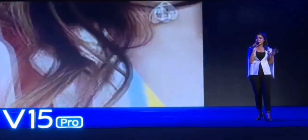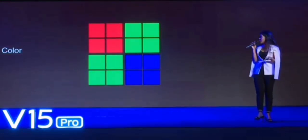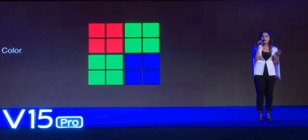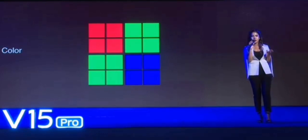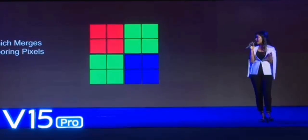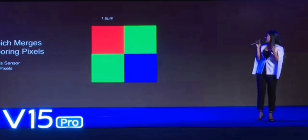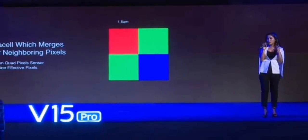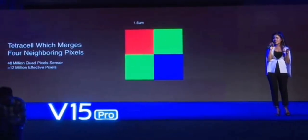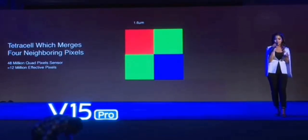And talking about the 48 million pixel sensor, how does it really work, and how does it make your pictures as perfect as you want? It has a Quad Bayer color filter array that gives the exact filter color without any distortions in your pictures. Another one we have is Tetracell. Tetracell merges all the neighboring pixels into one single pixel that gives a large volume, and as an output you get clear and sharp pictures.